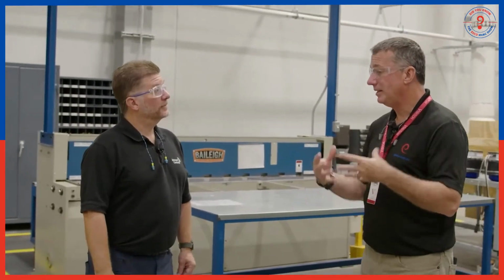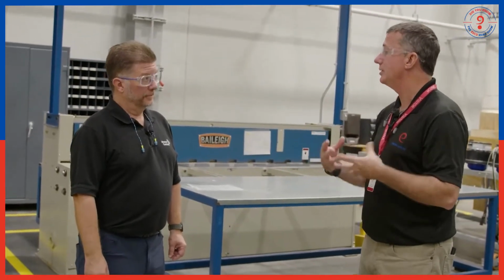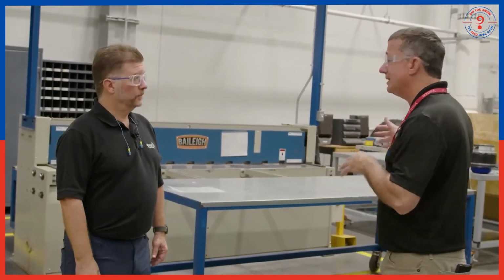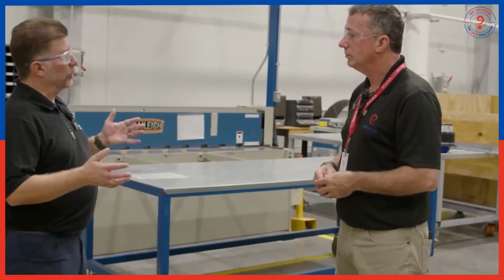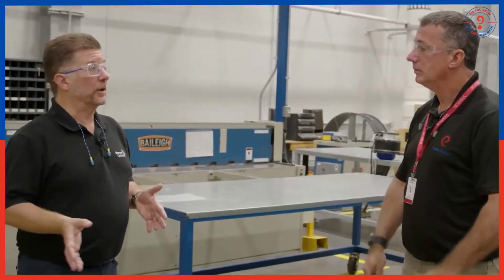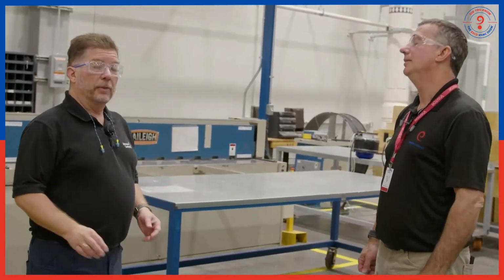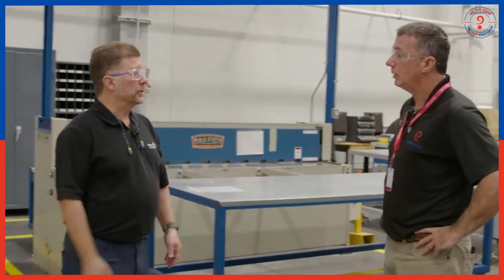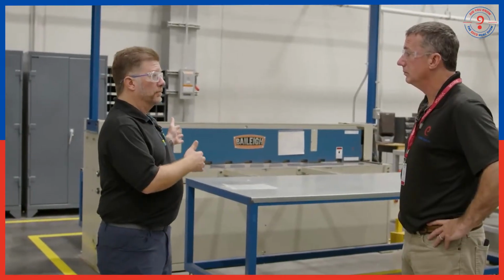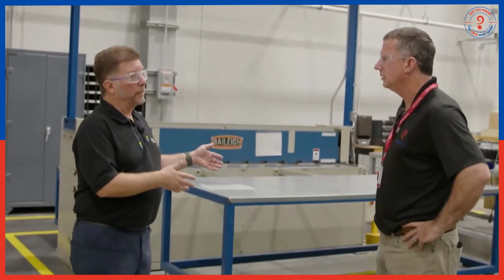So Roger, besides being the research and development, you have a lot of customization that you have to do with these different components that are coming in here for testing. Can you tell us a little bit about the operation that you have over here? Sure. One of the features of this test lab that you haven't gotten to see yet are fantastic operators. They not only have to be able to run our data acquisition systems, they also run our metal forming, sheet metal area, and our wood shop.